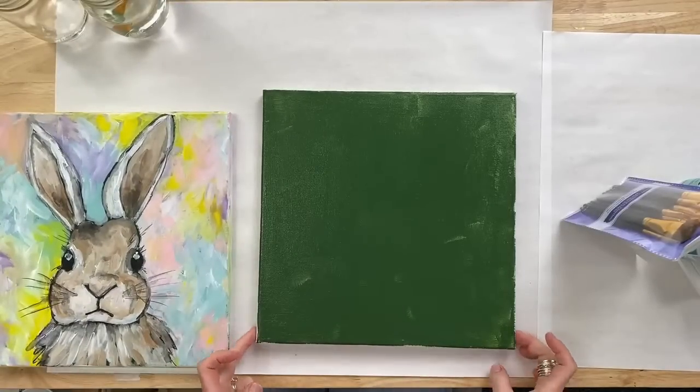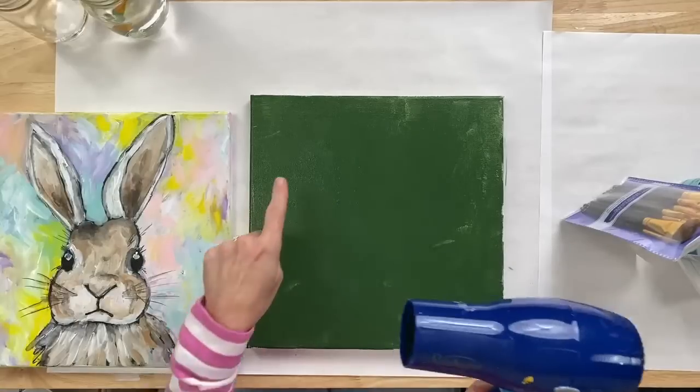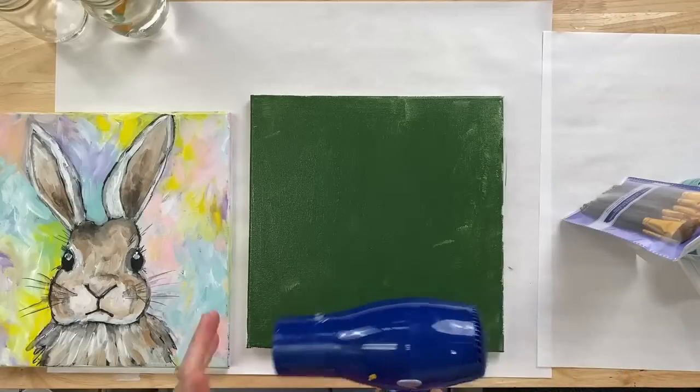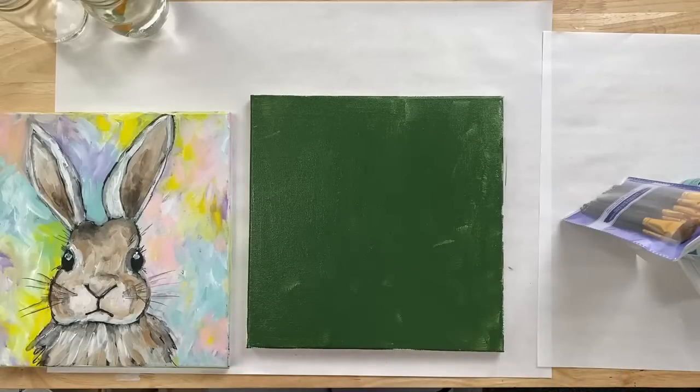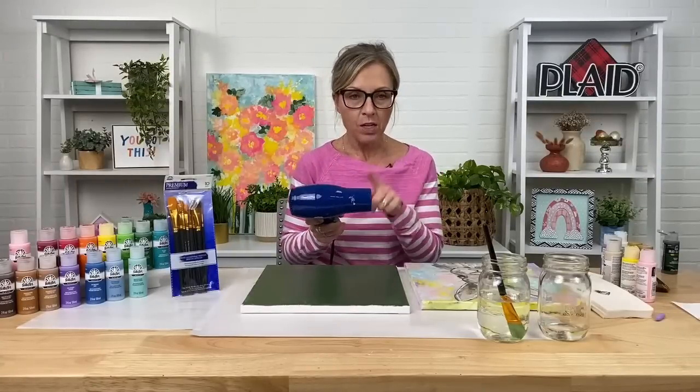Okay, so I am going to sneak out our little blow dryer, and I am going to just blow dry my base coat, because one thing with acrylics, for those of you that are new, working with acrylic paints is magical because you can do everything that you could do with oil paints, but you can do it so fast. You can layer color. Acrylic dries very, very fast, but we want it to dry a little bit faster. So I'm gonna blow dry this.